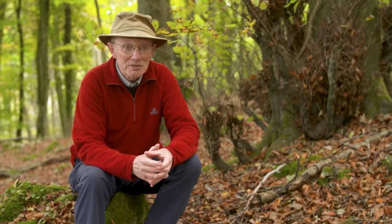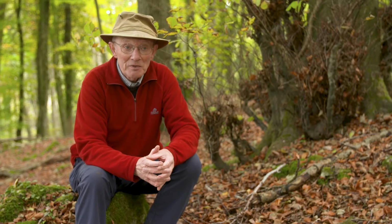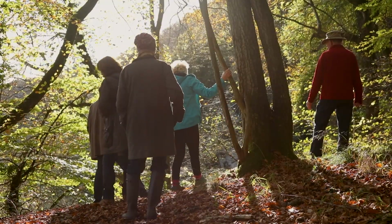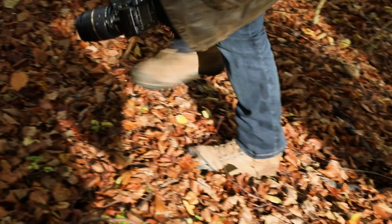Well, why can't we get these artists to come and look at this wood? Because I understand this as a scientist, but I'd like to see how they understand it as artists. And that's been extremely exciting for this group, and hence this project.